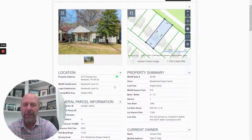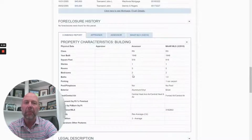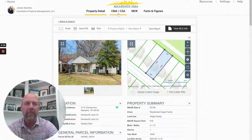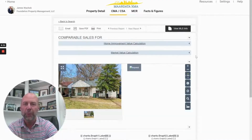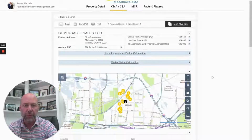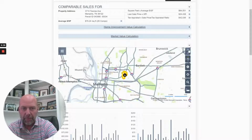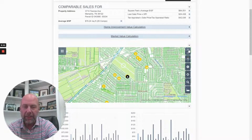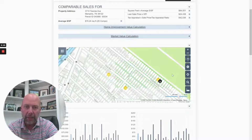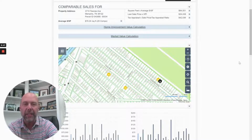All right, so this property, 2-bedroom, 1-bath, 919 square feet. Let's go run a CMA. What I'm looking for is the 3 most similar properties in the immediate vicinity as my 3 comparables. And this is all information that my team's going to get for you. So I want to look at homes 20, 15, and 11.